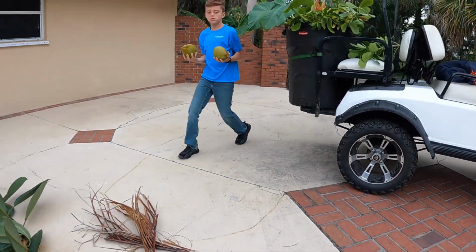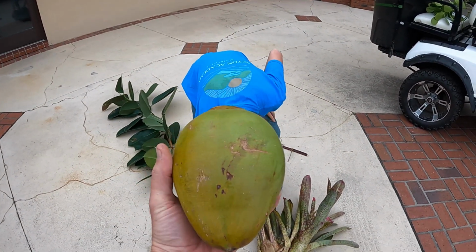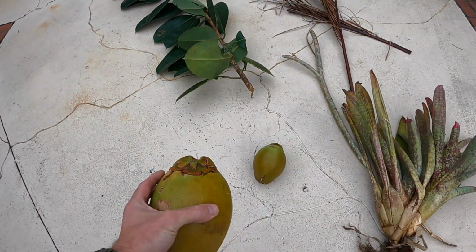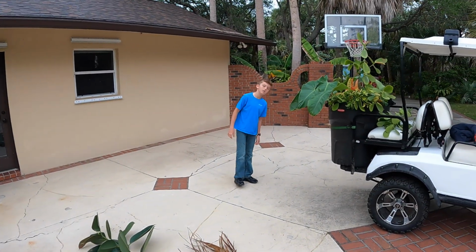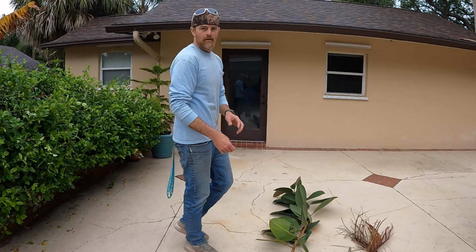Coconuts. Green coconuts. So that guy had a whole box of them set out. I only grabbed a couple because I didn't know if they had water in them or not. I'm gonna be bummed if they do have water in them, because then I would have wanted to grab a bunch of them. In fact, you know what? I'm gonna go grab my tool real quick and we'll check, okay?